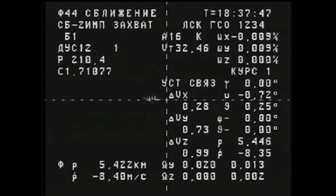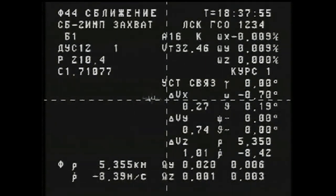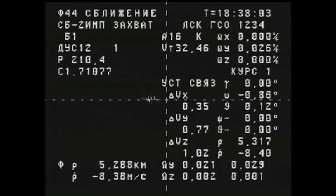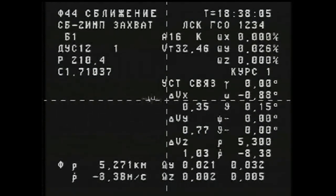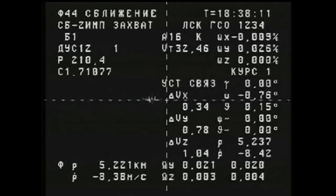The Progress now less than 5.5 kilometers away from the International Space Station, which is in the center of this cross-haired engineering camera view on the exterior of the uncrewed Progress cargo craft. This vehicle will remain attached to the International Space Station until later this fall, when, loaded with trash, it will be undocked from the station and deorbited to burn up harmlessly over the Pacific Ocean.